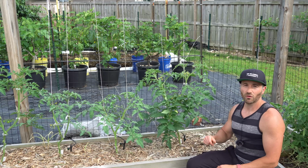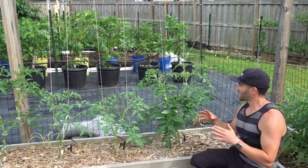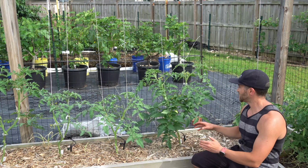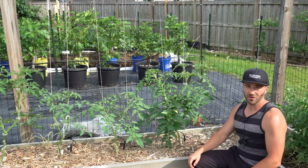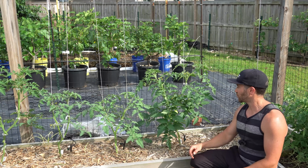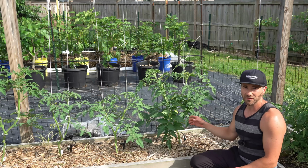So if you're looking for a super productive, indeterminate slicing tomato that can stand up to the most miserable conditions, this is the one. Big Beef is just absolutely incredible, and that's why it's an All-America Selections winner. I don't have enough good things to say about this tomato.